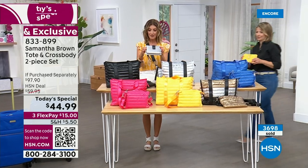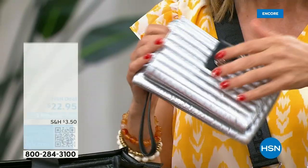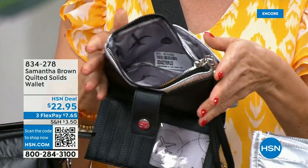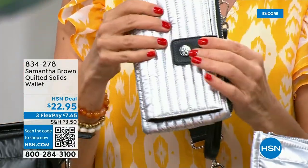If you wanna add the matching wallets, well, Samantha's put everything in. It's not just a wallet. It's a wristlet. It's a little pouch. And it's got zipper compartments and room for your phone and all of your essentials. So I love what you did with this wallet, Samantha. Yeah, it's got a little bit of everything.